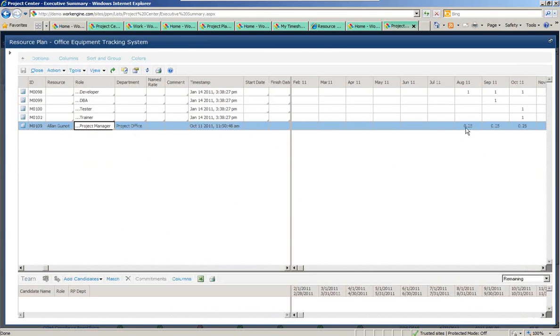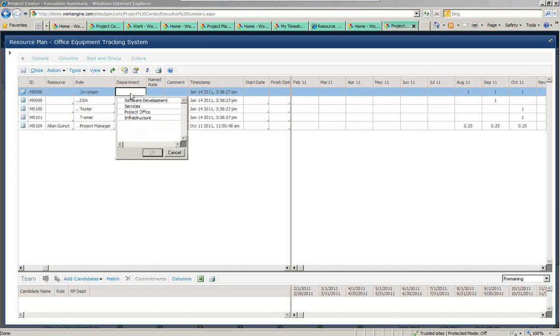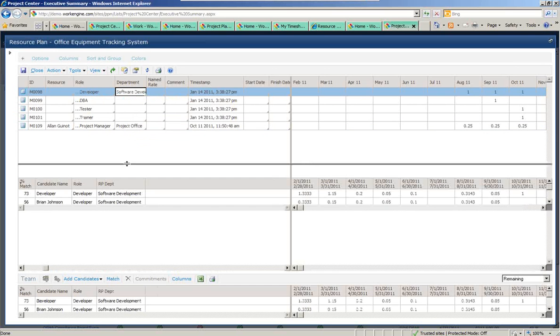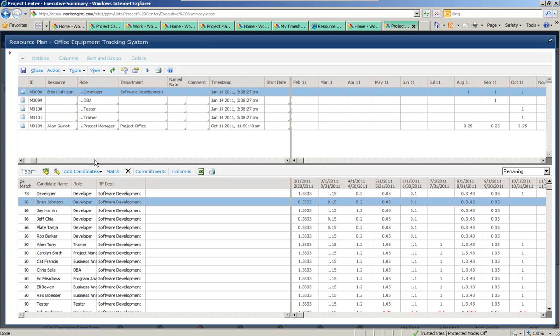Here I need 25% of a project manager over 3 months for this particular project, is what I'm projecting. Let's just say I need a developer here, and I want a developer from the software development department. I can go in at the appropriate time and find an appropriate match of resources and look at who might be viable candidates that have the skill sets and the possible availability to do this particular project. For example, the highest rated resource I have here is Brian Johnson, who I can then make the developer on this particular project and add to the team.